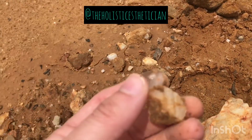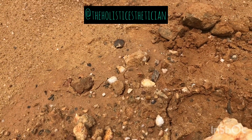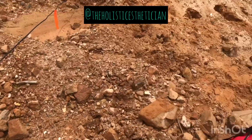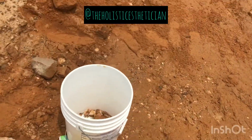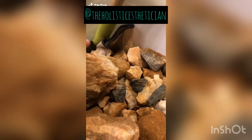Now, there's clear crystal. You can see one right there, and we did get some of those, but I was more interested in just the gemstones in general. I was okay with just regular quartz. And as you can see, we've got some buckets. You can bring your own buckets. You can buy them there. The 5-gallon bucket is definitely probably the one you would want to get. The little buckets, you know.